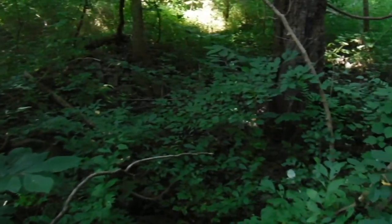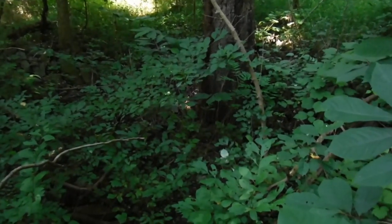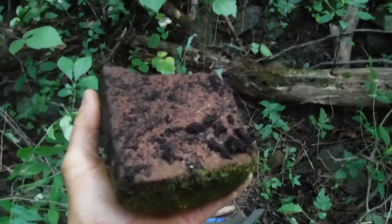Got potential for coins to fall out of pockets and all around the outside perimeter. All right, well, let's get started. Check it out. Here we go. All right, we're down here in the center of the house structure, which is really cool. You can see the rocks all around, but look at this.